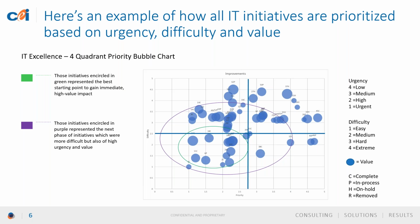It'll be quick to implement and very easy to implement, not difficult. And the priority is high. So if you have high priority, easy to implement improvements, that's obviously the low-hanging fruit that you should tackle first. And then in that, you notice that the majority of those also had high value, and we find that to be the case in most organizations.